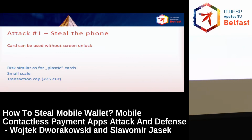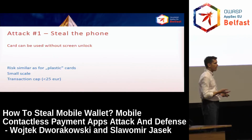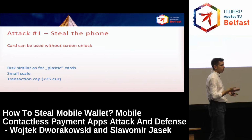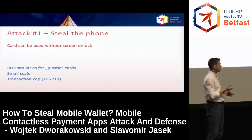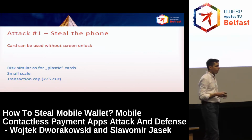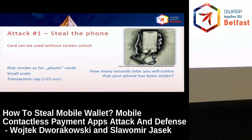Yes, but considering just the stolen phone, the risk is, of course, similar to a normal plastic card, which can be cloned and used for contactless payments. And the risk is rather low, because such attacks could be used only on a small scale, just for small transactions, because the cap for a single transaction is only 25 euros, and you have to steal the whole phone. And for me, this attack is not too practical, because nowadays, how many minutes after the phone was stolen will you notice that you don't have your favorite toy? Well, yeah, you might be right.